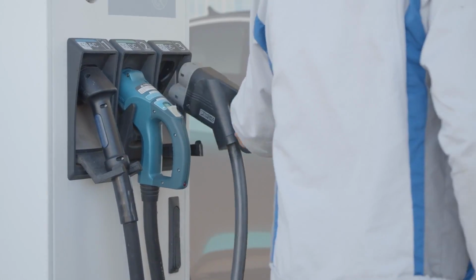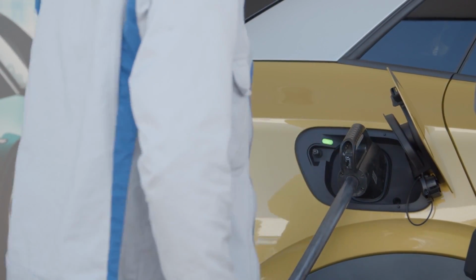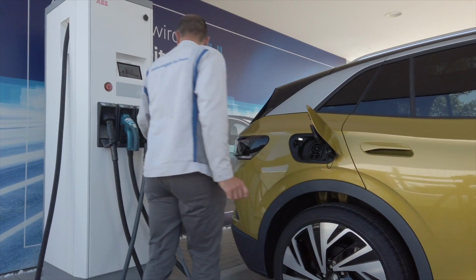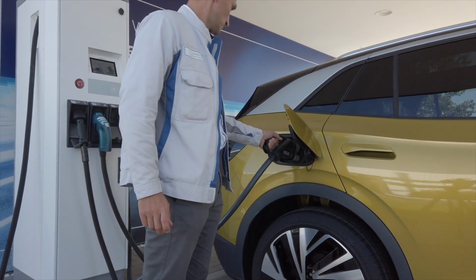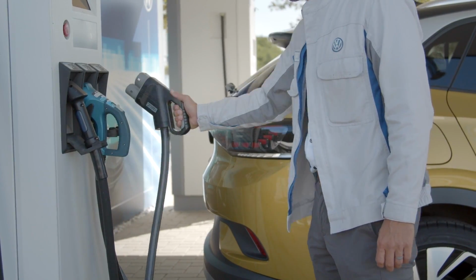The Volkswagen ID.4, on the other hand, has a larger 11 kilowatt onboard charger. With a 240 volt outlet, it can reach a full charge in 7.5 hours. On a DC fast charger, it can charge from 10 to 80% in about 30 minutes.